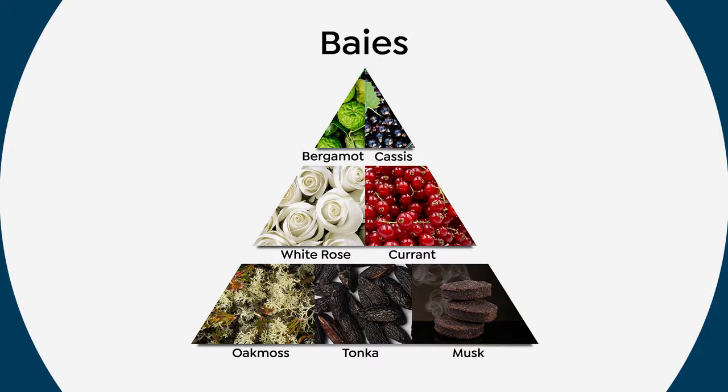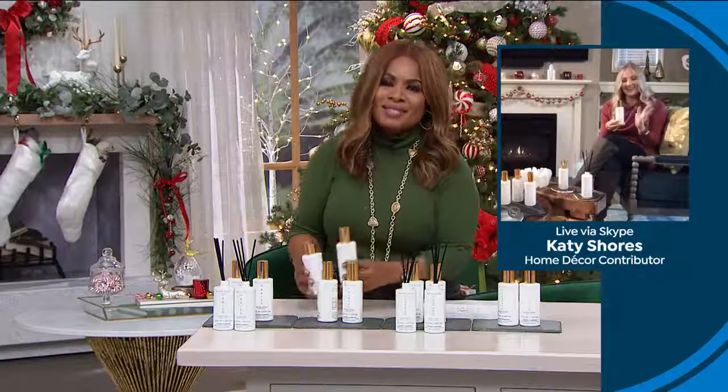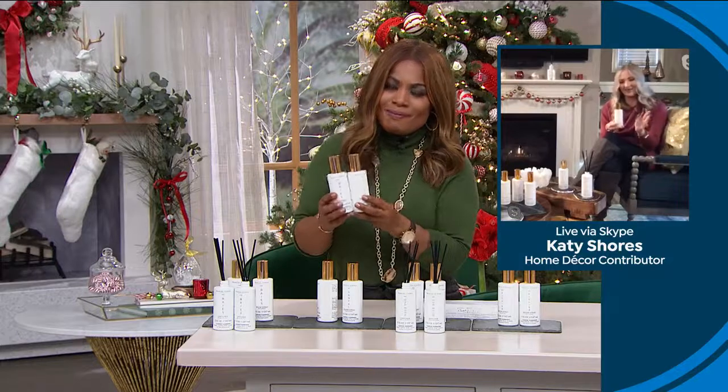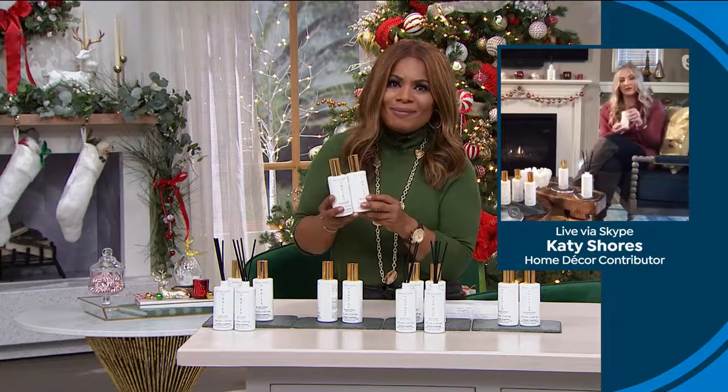Now the Bays, this one right out of the gate, like I said, was my favorite to begin with, and I still quite love it. But it is more of that fruity, citrusy berry complex. So you've got that bergamot and the cassis, that punch, that tart aroma at the very beginning. So it's very refreshing. It's a wonderful burst of fragrance. And then it develops into the white rose, so a little hint of the florals and the currant. And then it goes into the oak moss and the tonka, and the musk as well, because we need that little element of earthiness to it.